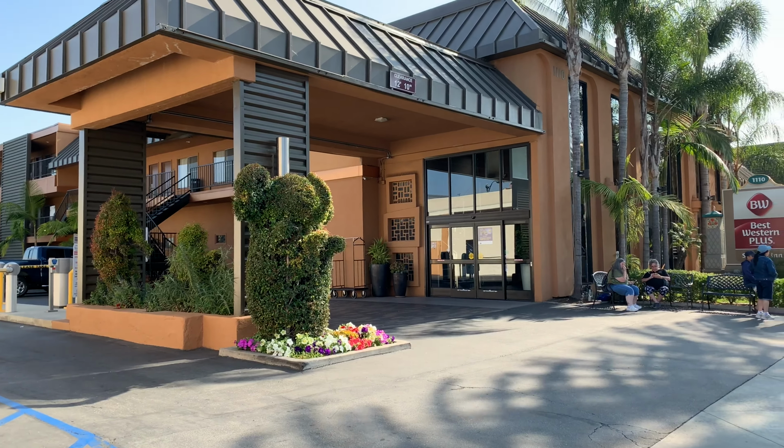And as you can see, this is Disney's California Adventure. Downtown Disney is right there. It's just one easy walk. And then Paradise Pier, Grand California Hotel, Disneyland, all of that. So this is where you would be walking from.